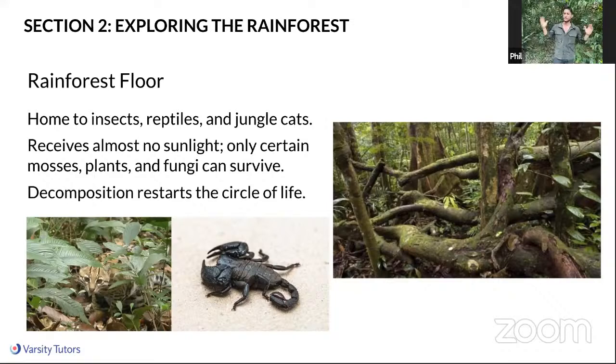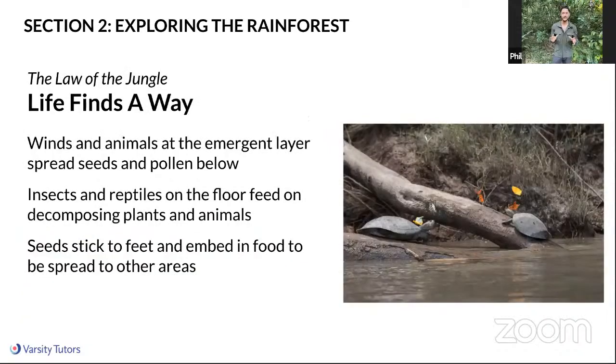Now, one of the themes that's out here is that it is tough to survive in the jungle. I mean, look at me. I'm a sweaty mess right now. It is really, really challenging. It is so dense. It is so competitive here that all animals have to adapt and find their kind of micro ecosystem, you could say.